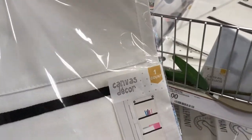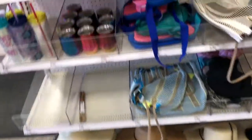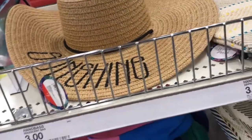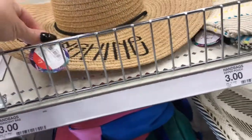Okay, let's see what else. What is this right here? Canvas decor. There's the panda. Okay, now if we come over here, guys, we're going to see some sunglasses, and these are some pouches over here with the zipper. Those are $3. And then this hat here, I think that says $7.